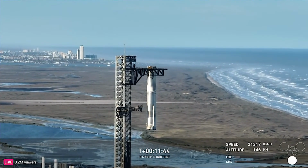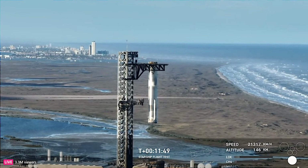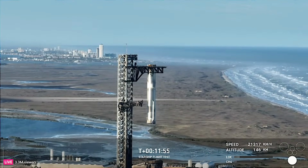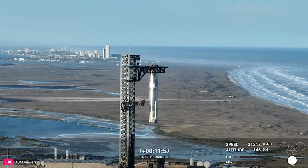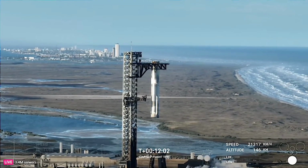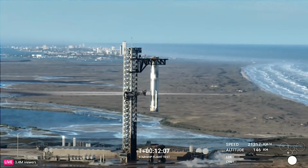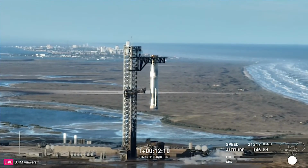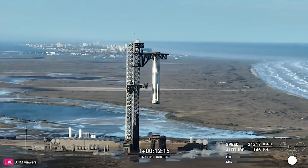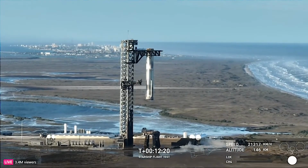And just a quick status check. We currently do not have comms with the ship, so we're trying to figure out exactly when that happened and exactly what happened. The flight controllers are right now going through their data, looking to make sure it's not anything instrumentation on the ship, but actually trying to get us a status. So again, we're going to keep listening in on this. We'll give you an update as soon as we have a little bit more. So for now, stage 1 is back in the tower, waiting to find out a little bit more about stage 2.